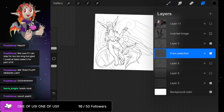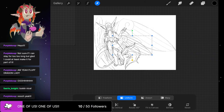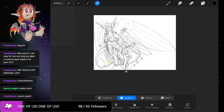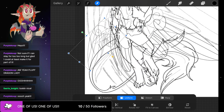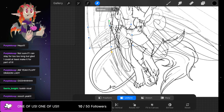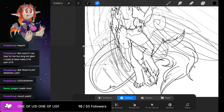And we can turn this off. In essence, I need this one on so that I know how far I need to move this, which would be to about here. That's about the size that I want to take it to. This little version of it.